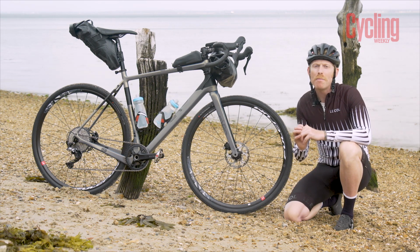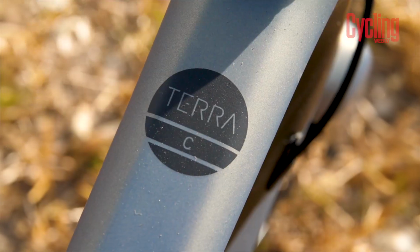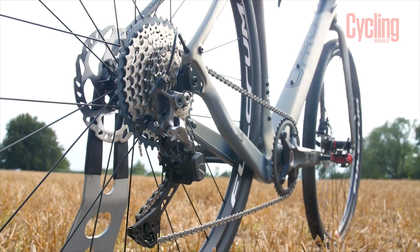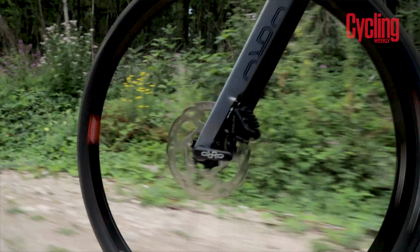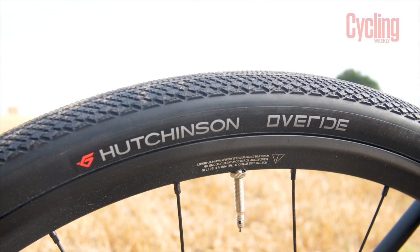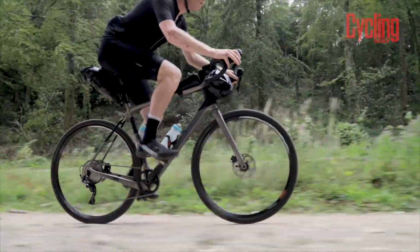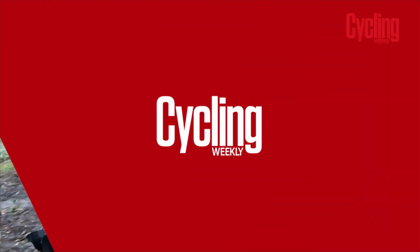Orro has opted for a custom carbon layup for its Terra, and this uses a combination of both high and low modulus carbon fibres, depending on where on the frame those parts are. This particular model is the brand new GRX version, and with its 40-tooth chainring and 11-34 cassette, it definitely has the gearing to get you up any of the hills. It uses Fulcrum Racing 700 disc-specific wheels, and these Fulcrum wheels are shod with Hutchinson's Override tyre, which is a perfect all-condition tyre. FSA provide the flared handlebar to give you much better control when off-road. A full complement of rack and mudguard mounts plus cavernous frame clearances makes Orro's Terra the perfect partner no matter the adventure ahead.